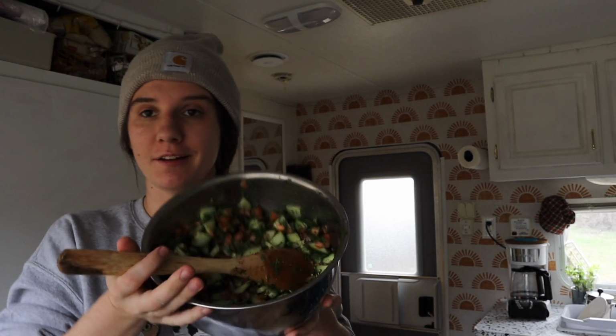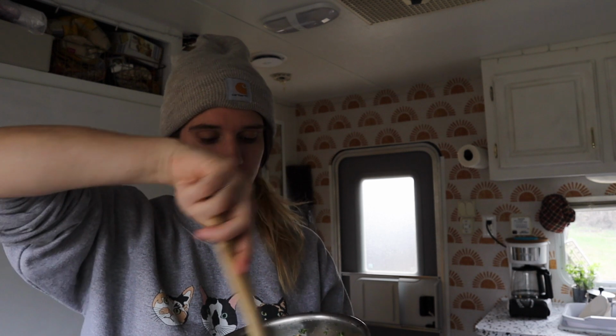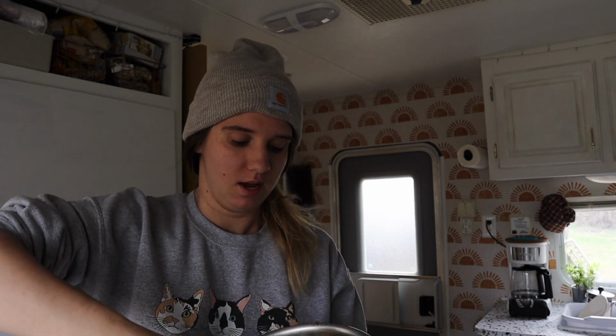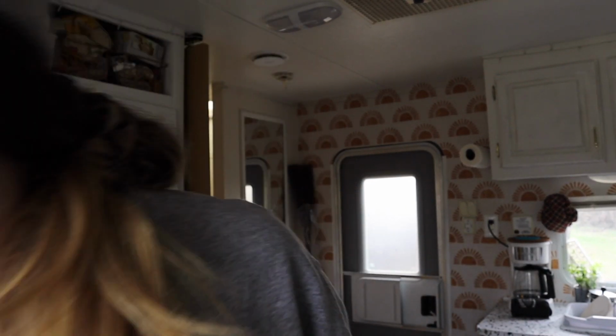I have the veggies cut for our little topping for the rice and chickpeas. I can't make the chickpeas yet because the sheet pan is in the dishwasher inside. But that can marinate for a little bit. And then I made the little yogurt sauce that I put on top of mine. Taylor doesn't like it because he doesn't like sauce.